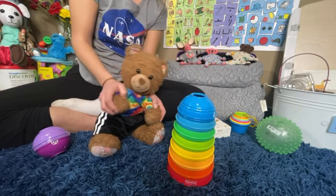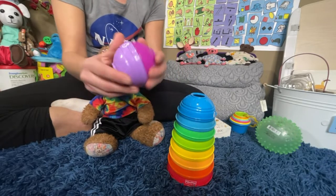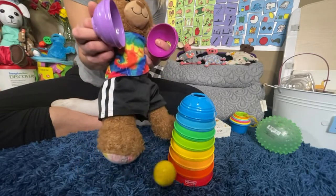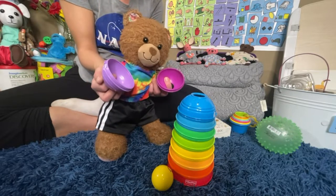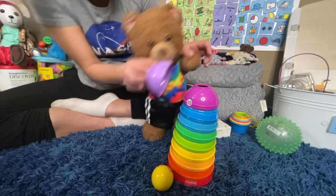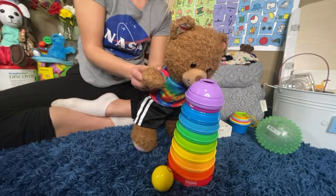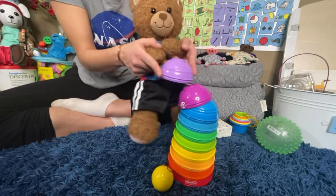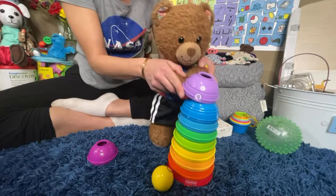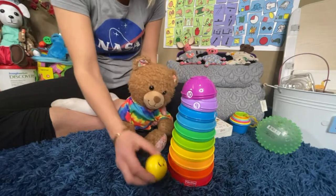Put it on top. And hey, there's only this left. Ready? Teddy, here you go. One, two, three. Pull! You did it, Teddy. Here, put the purple one on. And the purple one. Uh-oh. Teddy, we gotta fix it. What do we do? Take off. Gotta put this one on. Put on. Put on.